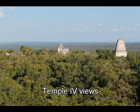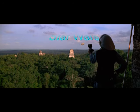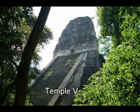The view isn't just of treetops, you can actually see several other Mayan temples poking out. This viewpoint even featured in Star Wars, A New Hope. Temple V stands south of the central Acropolis and is a mortuary pyramid. It has been dated to AD 700, in the late classic period of the Mayas. It is the second tallest structure in Tikal, Guatemala.